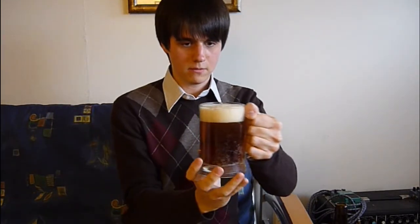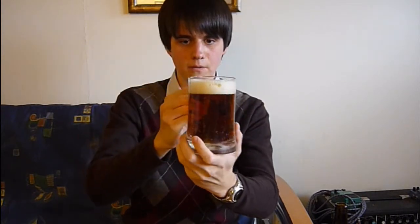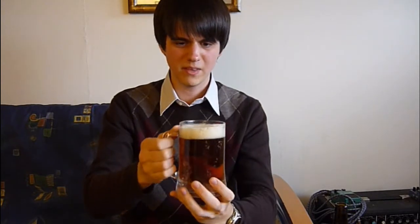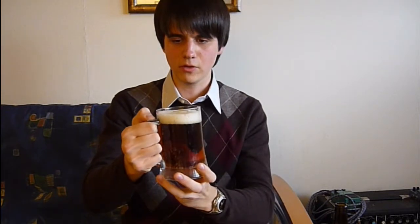And there we have it. A nice carbonated copper color body, so kind of light brown, medium brown to red, very full of bubbles. The head is kind of frothy. It's not very creamy, but it's very nice so far. Just off-white, nothing different in color.